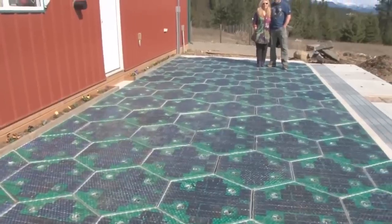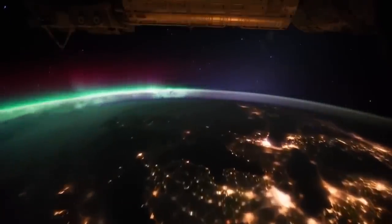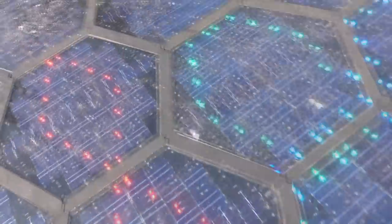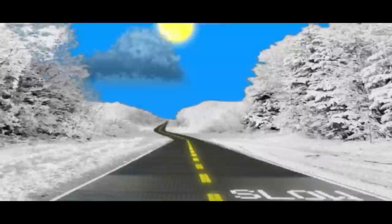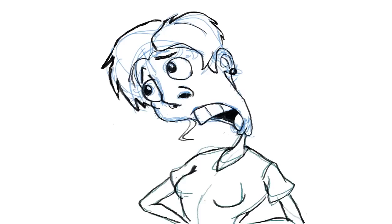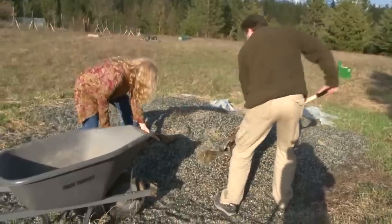These wonderful, intelligent people want to begin manufacturing a technology that can power the future of the whole freaking planet. And look, stuck LEDs. Stuck LEDs. I'm very environmentally conscious. Good, because solar roadways use as much recycled material in their production as possible.